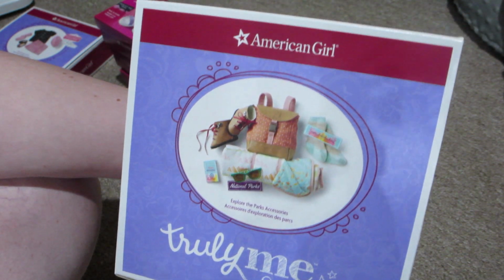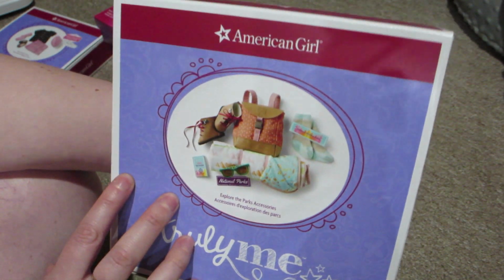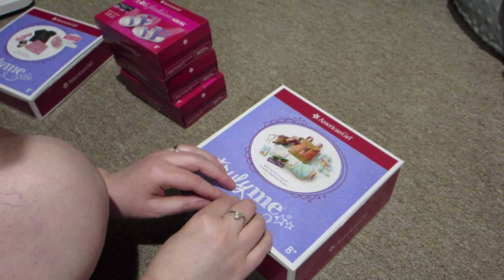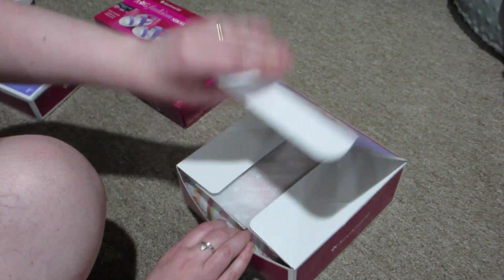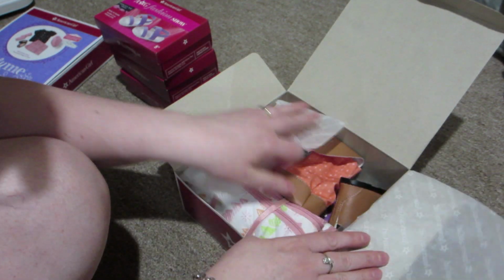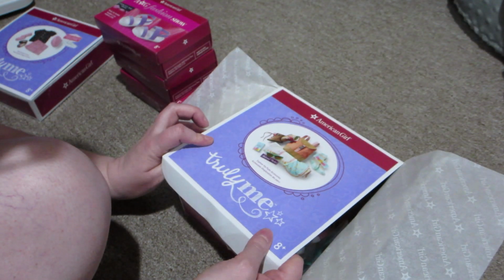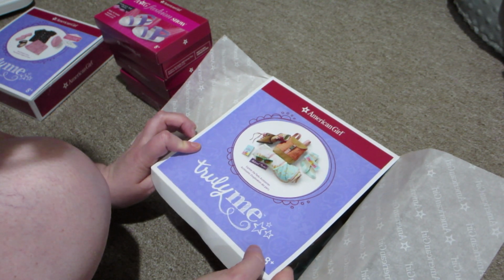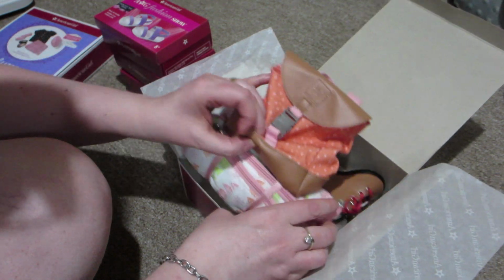And then this was something that I only recently decided I wanted because I thought it would be really cute for some outdoor photographs. So this is the Explore the Parks accessories. I have the Explore the Parks outfit, and I just thought this would be really cute to pair up with the outfit for some cute pictures. I might even use it for a couple of photos and then return it, but I like the hiking boots and the backpack is really cute, so I'll probably end up keeping it. It is adorable.